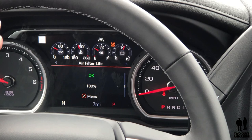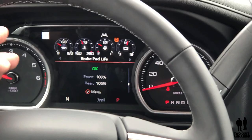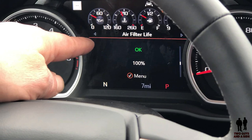This does have a tire pressure monitoring system on there. Also, when you hook up a trailer, it will tell you the trailer tire pressure and temperature of the tires there. Okay. Brake pad life. I've not seen the brake pad life before. I've seen the air filter life, but never a brake pad life.